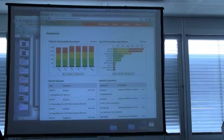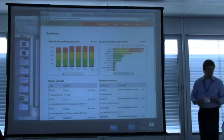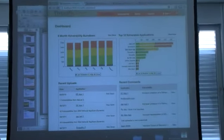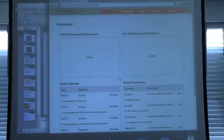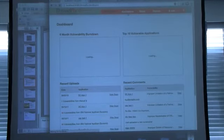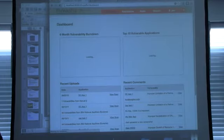Okay, and so for management, we have the obligatory dashboard that shows some trending data as well as the applications that have the highest concentration of vulnerabilities. But really, the more interesting view is looking at the portfolio. Let's see what this is. It's just a minute.